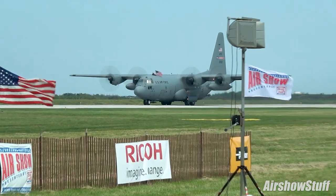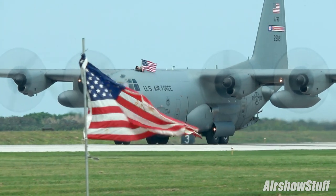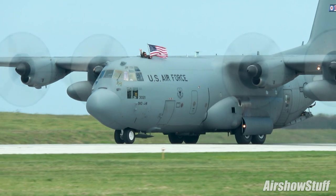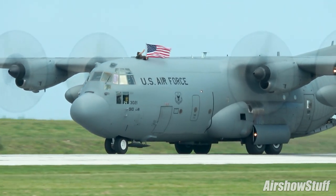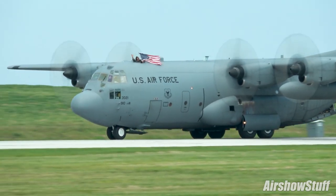The 9th Airlift Wing at Youngstown, they are presenting the American flag. There's the portal off. Look out the rear ramp. The personnel is waiting, the rear ramp is low.